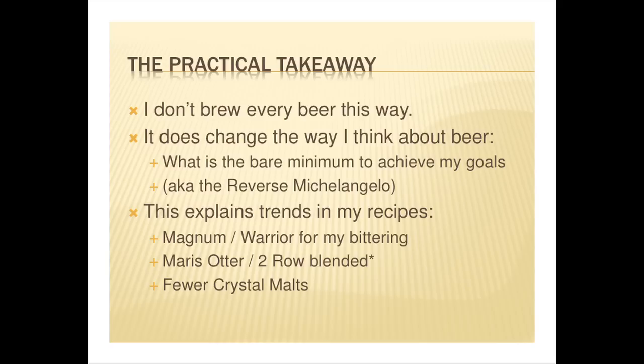So this also explains some of the trends that you'll see in my brewing. Magnum and Warrior for bittering, right? I don't care about any other hop really at the bittering stage. The only exception to that rule is if I'm trying to make a really gnarly, bite-you-in-the-tongue IPA, then the Warrior will get augmented with a little bit of Chinook. And finally, one of the other big things you can take away from this is, how about we step away from the crystal malts? Put down the crystal malt bin, nobody gets hurt. Right? I have a fan.